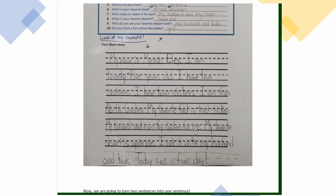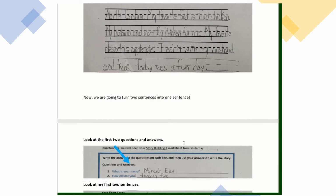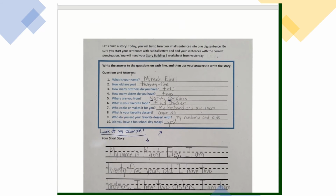However, now we are going to turn these two sentences into one sentence, and we're going to do that based on the questions that make sense together. So I can tell you my name and my age in the same sentence. And I can tell you how many brothers and how many sisters I have in the same sentence. Now, I don't want to tell you where I'm from and tell you my favorite food in the same sentence.